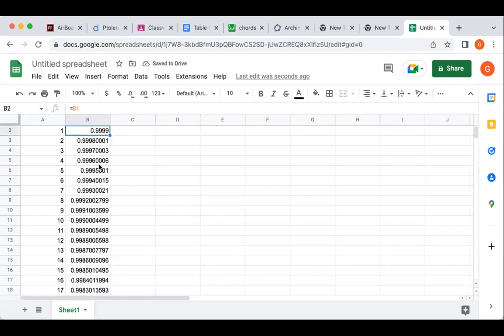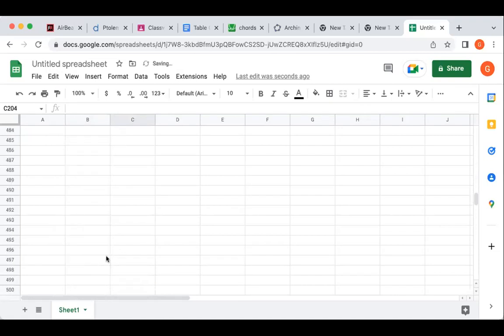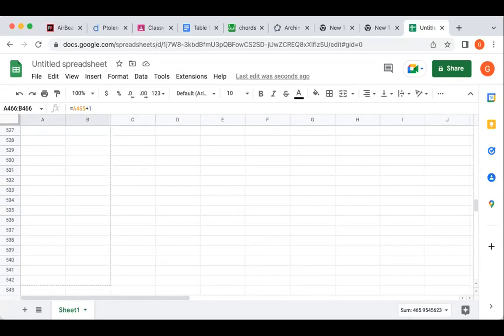So we have to look a long way before 0.9 even appears. It takes all this. 0.9 finally gets there on the 100th row. Put a star here. And 0.98 doesn't happen until the 202nd row. And he's going to need a lot of rows because after 465 rows, he's only at 0.95. No, he's going to take many years because he doesn't even use 0.9999.